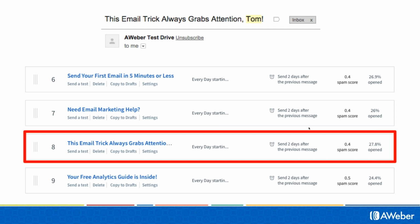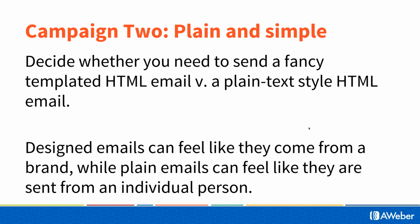In our own campaigns, we have an automated series, and this is the 8th email in that series where we say Tom, or first name, in the actual subject line. You'll notice on the right, if you look at the open rates, it goes 27, 26. You would expect it to go to 25 and then 24, but it bounces back up because we use the first name, almost up to 28%. And when you're sending this to thousands of people, that 1% is certainly going to have an impact.